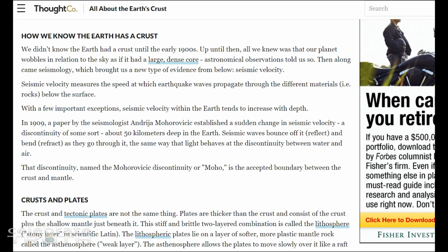Like Neil deGrasse Tyson, he tells us a lot of things. Isn't he an astrophysicist? I'm an astrophysicist. That's me. I'm Neil deGrasse Tyson. Then along came seismology that brought us the new type of evidence from below. So again, understand that they're saying that we know of all of these layers based on the fact that the planet wobbles in relation to the skies as if it had a large dense core. Remember, astronomical observations told us so. This is how they're getting this to us.